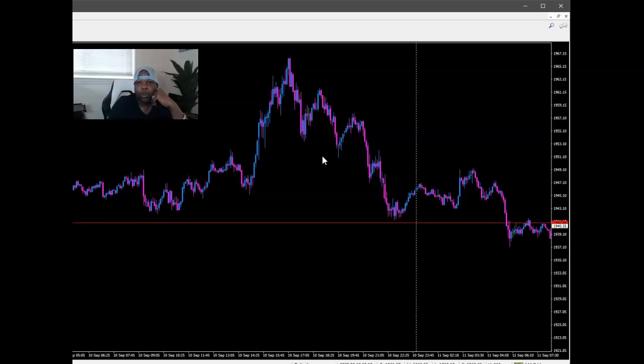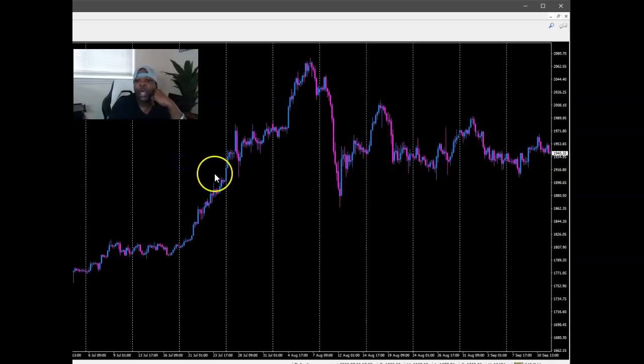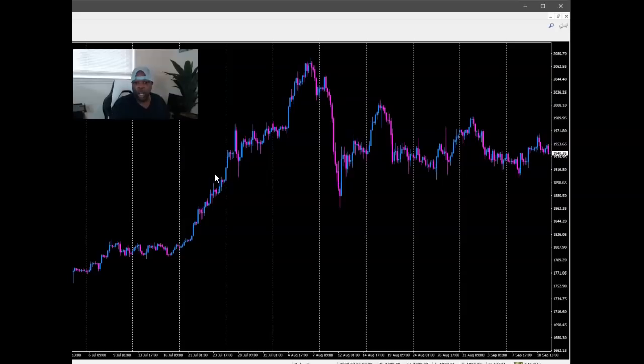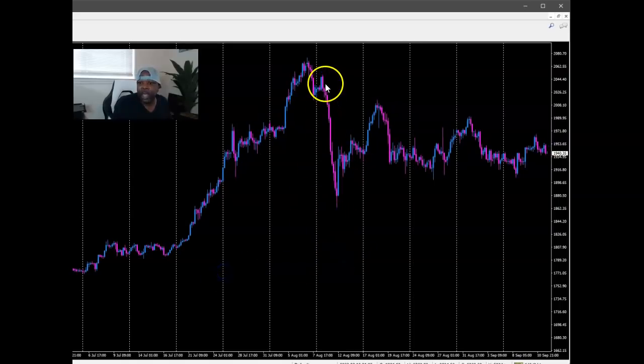First, I'm going to go to my 4-hour chart. Why do I do that? And I'm going to take Control Y off. You can add it back on, and you can clearly see now the rhythm of what's going on per day. Why am I doing that? See, now you can see the real impulse moves over 4-hour candles better than you could when they were taking advantage of you on the 5-minute.